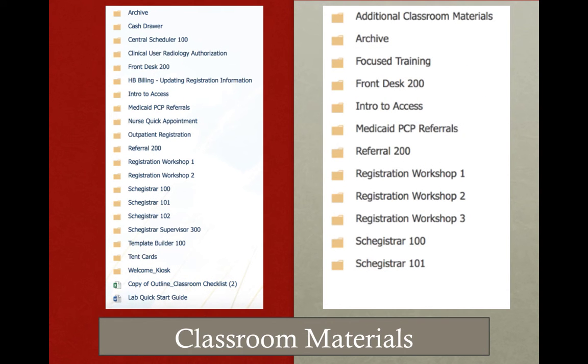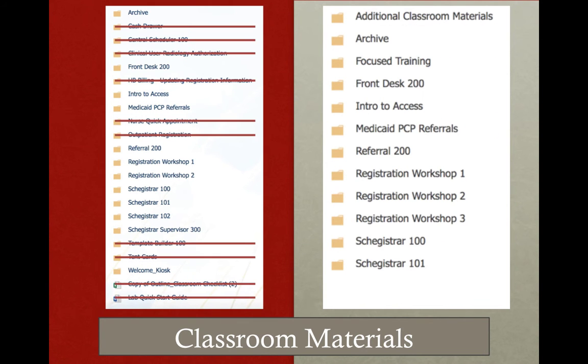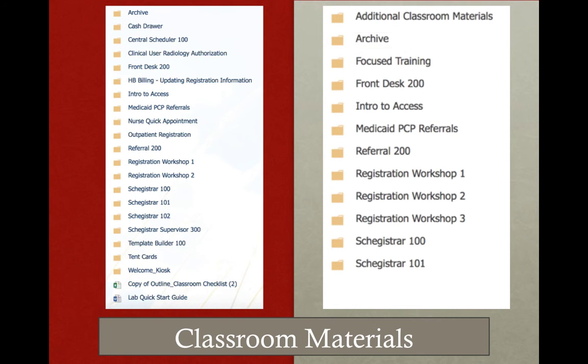Jumping up one level back to our classroom materials folder, we'll use the same archiving technique, get rid of some of our older classes that we just don't train anymore. Again, they'll be archived where we can reference them if we ever need to, but they won't be in the way of our day-to-day workflow. So this will reduce the number of documents from 22 to 14.